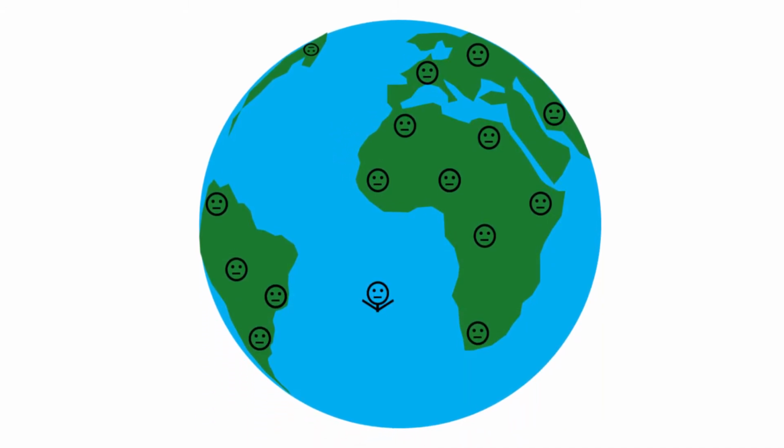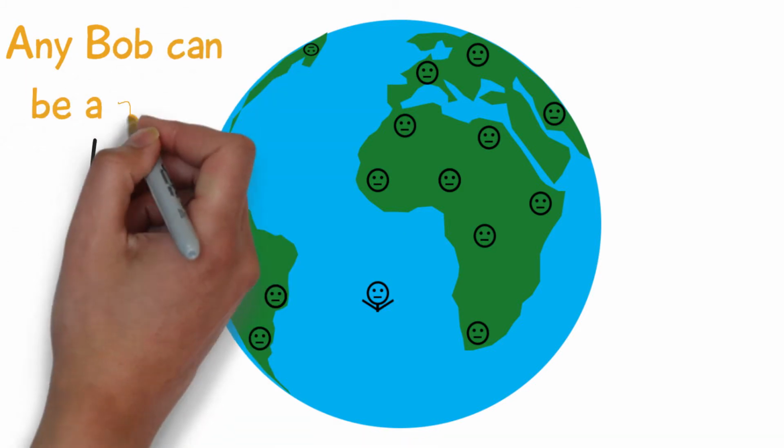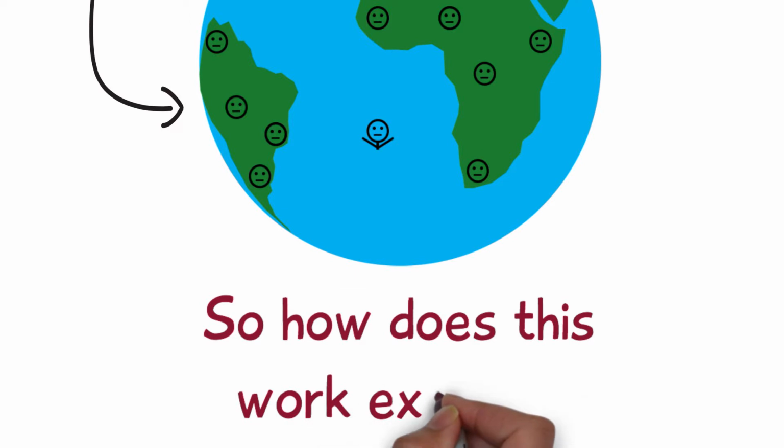The Bitcoin network is made up of nodes all around the world. These nodes can be created and used by anyone. They are also the key point to the decentralization of the network. So how does this work exactly?